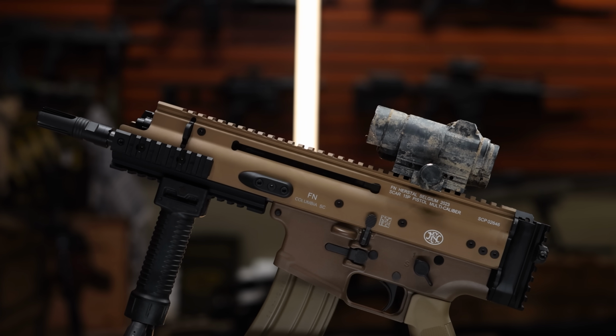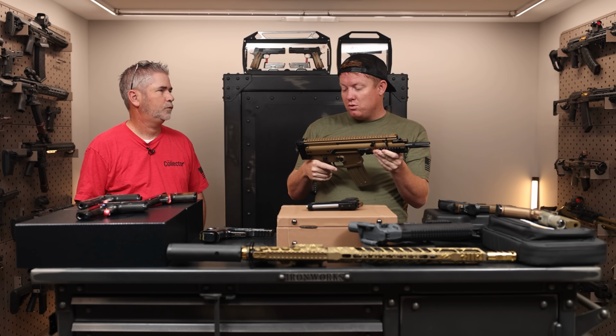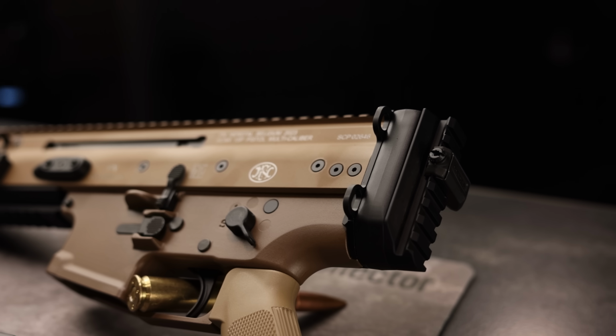Throw an aim point on there. Yeah, I'll probably throw an aim point on there. Which one, like a T2? Maybe. See how I knew that name. Yeah, it's pretty cool. We'll have to see.